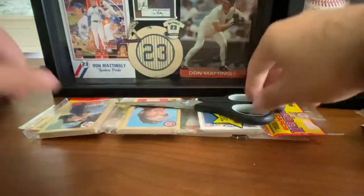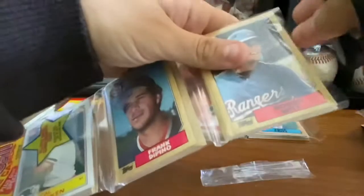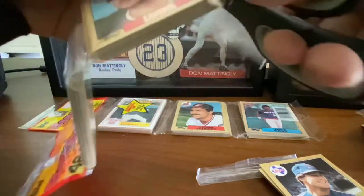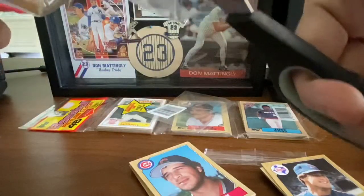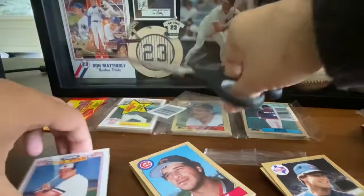So we're down to our final 2 rack packs here. I'm not sure if we're going to find ourselves a McGwire or a Bonds. Looks like a lot of these are collated in similar fashion, so I'm not so sure we're going to get lucky at this point, but nevertheless, we're going to open them anyway.